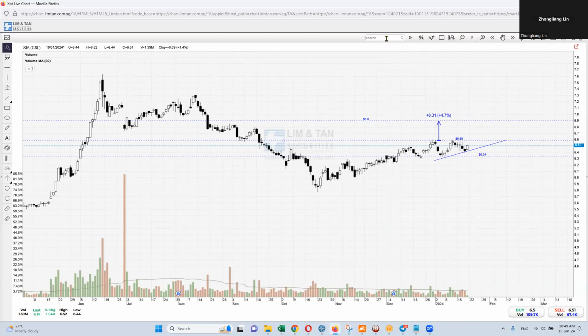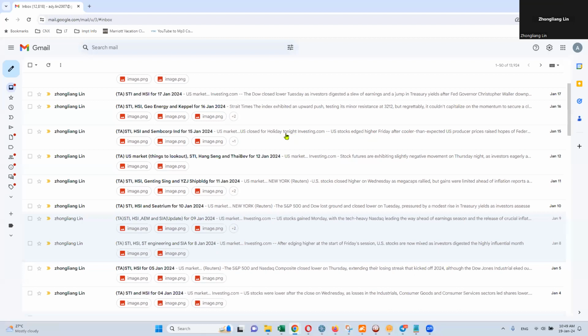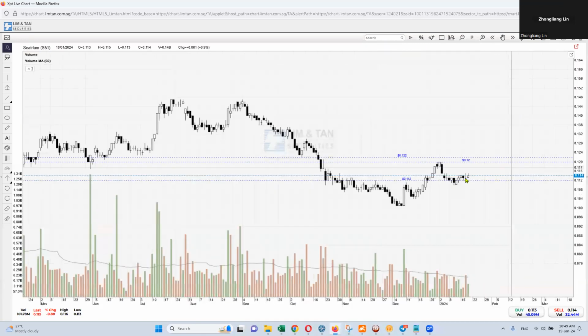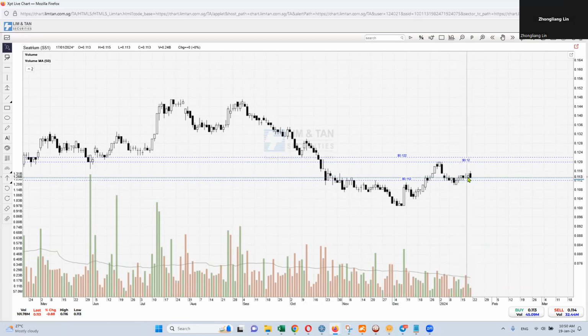The next ones that we are going to look at are Seatrium, Genting Singapore, and Yangzijiang. So Seatrium is still at this low, and it's consolidating. We are waiting for it to rebound back to 1.2, so that it has a higher low here and forms the uptrend, or develops a longer term uptrend, and breaking above 1.22 will help that. First it must go to 1.2, then break out 1.22, then go to 1.28 or 1.30, then we have a high chance to see a longer term uptrend.